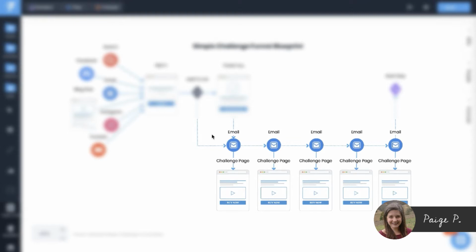And this is assuming that this challenge is evergreen, like it's always happening and it's not happening live. So the day 1 email is going to be the delivery email, and it might just be an email challenge. If this is just an email challenge, all they're ever going to get are emails, and those are going to have the content and the challenge inside the email.